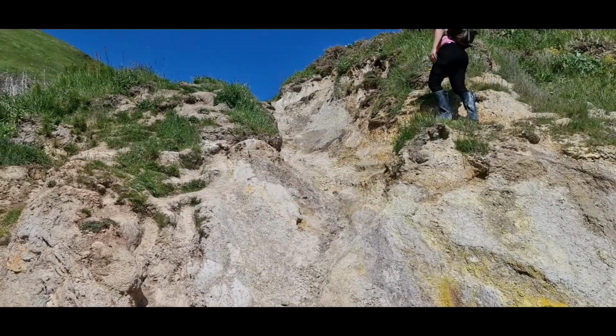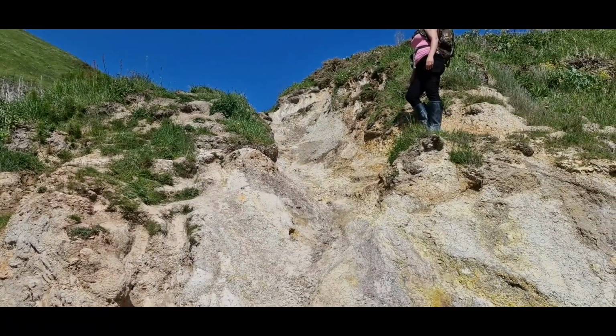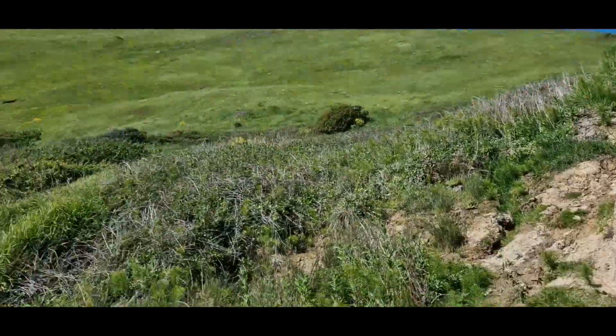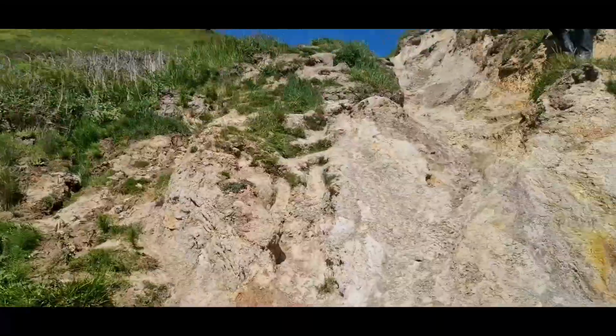Just to give you an idea of how steep it is, it isn't easy access from this end. If you want easy access, you do need to come in from St Oswald's.